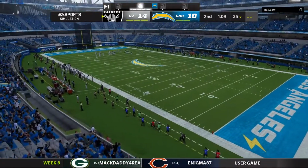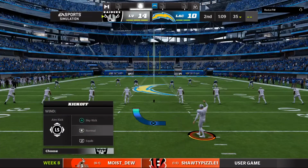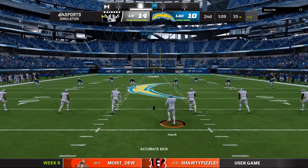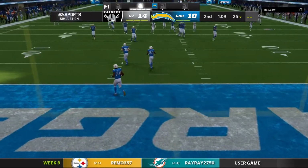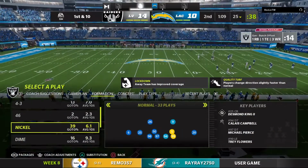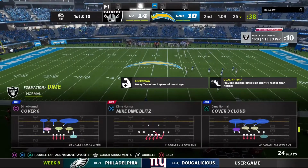So they called it a touchdown originally, and this will stay a touchdown after the video review, so they had it right. Out is the kickoff unit as they run up and send this one away. And no return on this one as the fair catch is signaled for and taken. The Chargers take over 1st and 10 at their own 25-yard line.